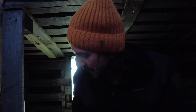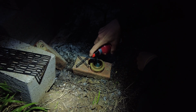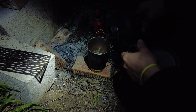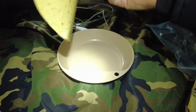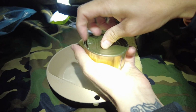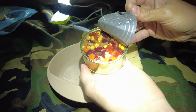Right, as you can see, it's getting a little bit darker now. I put my little inflatable light up, and I'm about to make something to eat. For dinner I have a couple of these wheat and corn tortillas, and with that I'm having something very simple, which is just this tuna salad. Looks pretty good.